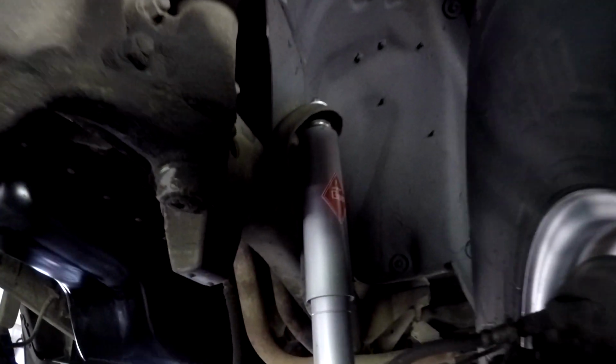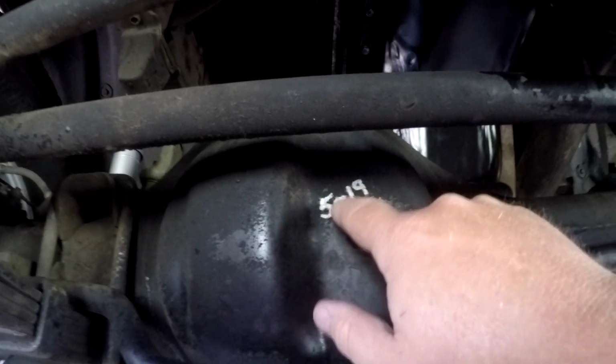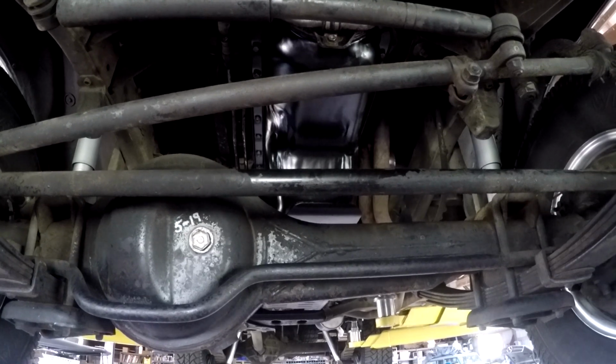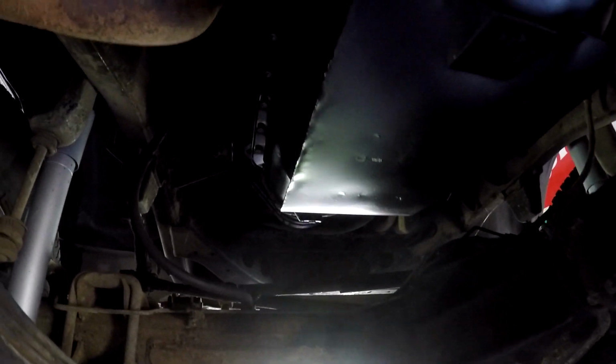You can see the new shocks. We put shocks on it all the way around. They're KYB. When you see a 519, that doesn't mean the axle's been replaced. We replaced the gear oil in it, front and back. We also put a new oil pan gasket on it. You can see the gasket up there, and we went ahead and repainted the pan as well. And that's what that date means when we put that on there, and then we changed the oil, obviously.